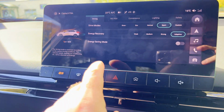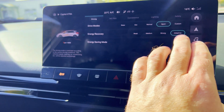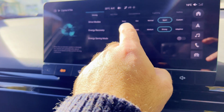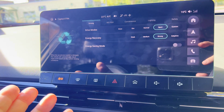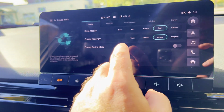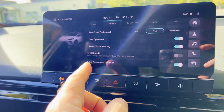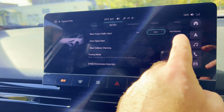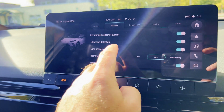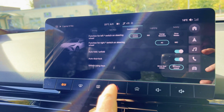If you go into the little car icon, you've got energy recovery, so your adaptive braking and stuff, whether it's adaptive, strong, medium, weak. I'm going to have that on strong. You've got snow mode, whether that changes much, I don't know. Eco, which is your normal kind of save energy, etc., and lower speeds. Normal, sport, and then custom, so you can change things. MG Pilot, so you can tell it where it brakes, alerts, door open alert, and various other things here. Again, menus are really, really nice. Various things on auto door locks, etc.